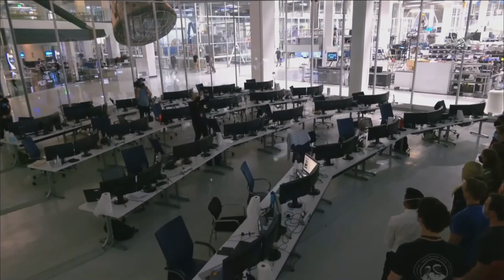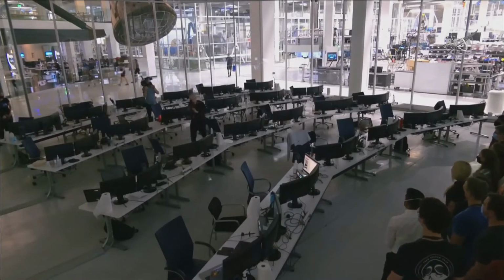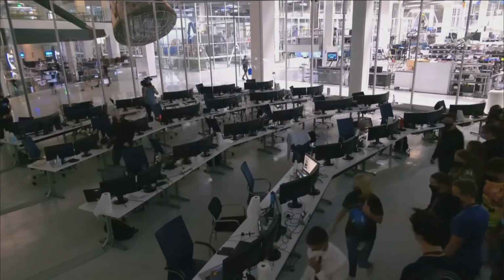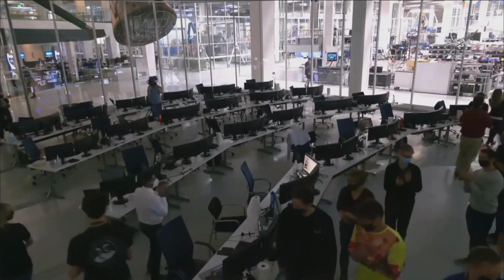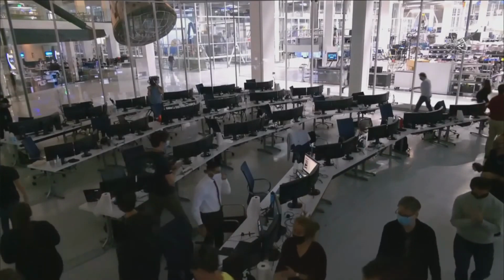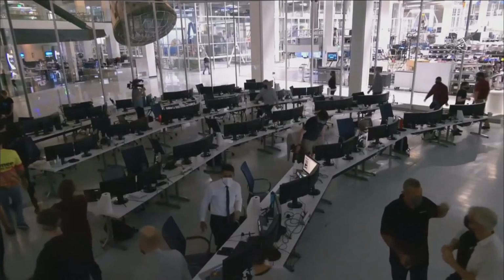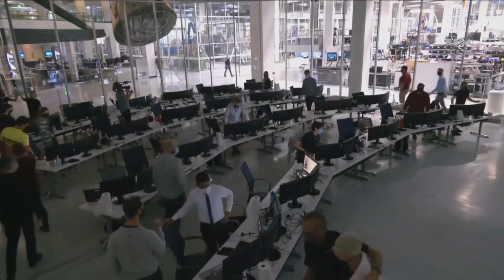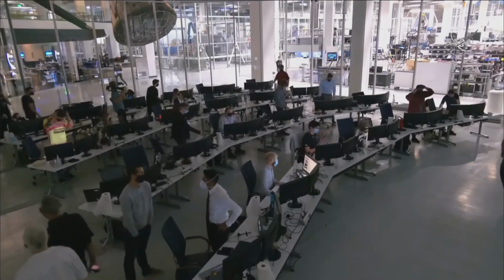And what you could see on your screen is mission control here in Hawthorne, California. They are getting together. They just got together for a group photo in celebration of this amazing Crew 1 mission. A lot of hard work put into this mission. So definitely want to capture that moment.